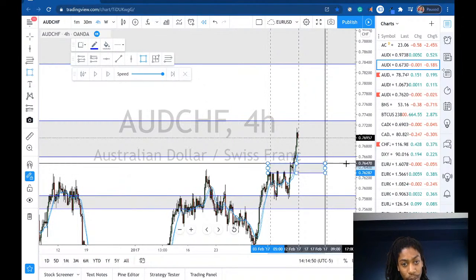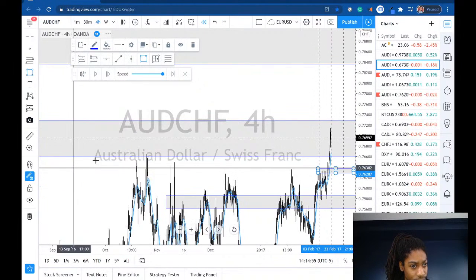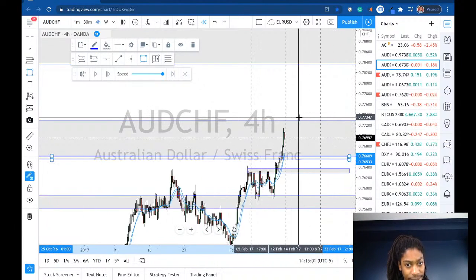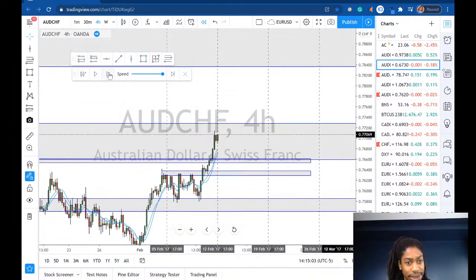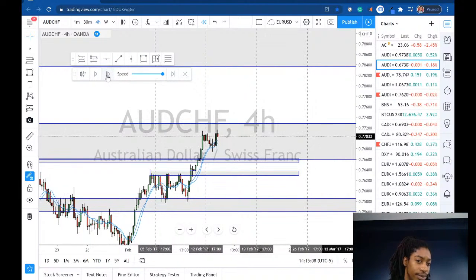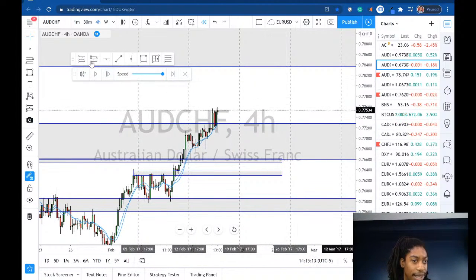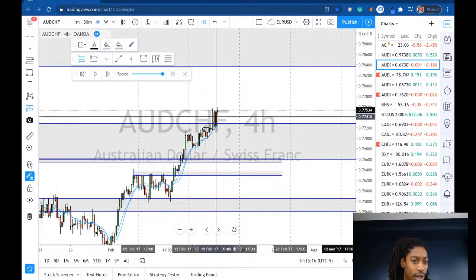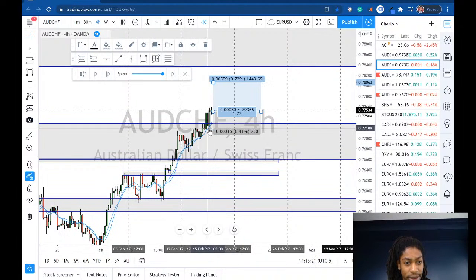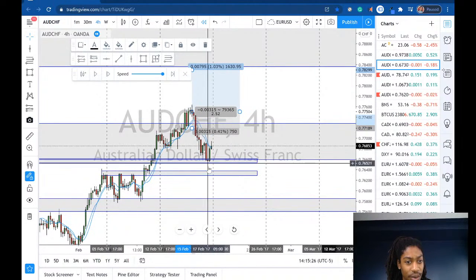Same thing goes. I'd like a pullback to one of these areas to take a trade. Ideally, right? If I can get a pullback to one of these areas, we can take a nice trade. Same thing goes for these moving averages. You're just looking to take a trade based on those. And this is a good case where you have a rejection of that major support from the weekly, stop loss on the other side, and TP to the next. And there you have a loss.